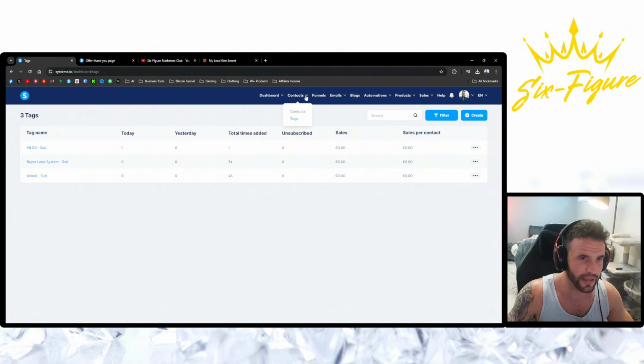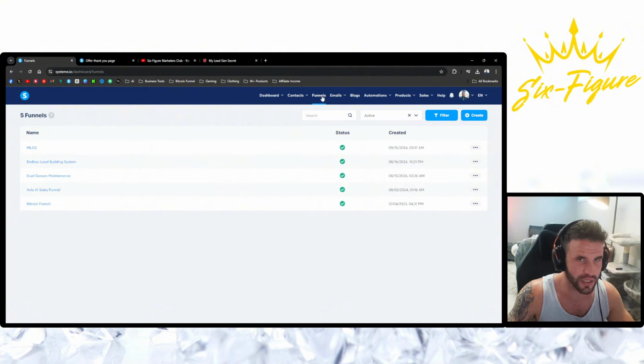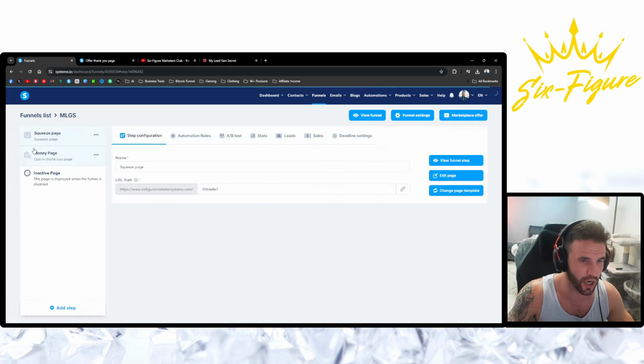So once you've created that tag, we're going to go back over to sales funnels and we're going to go under our My Lead Gen Secret funnel. Okay. So now you have your email, you have your tag. Now let's set up our squeeze page. So we'll click on edit under squeeze page. We're going to click on edit page.